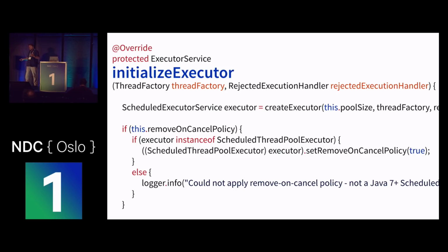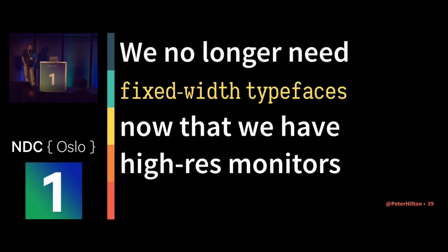I mean, even CSS, right? So back in the day, before the web, there was just Gopher, and it was all text-based, and then the very first version of web pages was already more sophisticated. And then we got CSS, which is based on print typography and layout. And so, already by the mid-90s, web pages were more sophisticated than code. That took just a couple of years. CSS 1.0 blows away what we can do with code in our editor. So we don't need fixed-width typefaces because of high-res monitors.